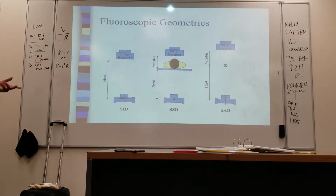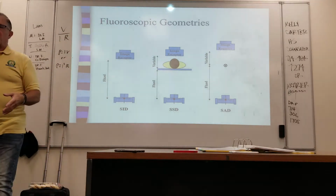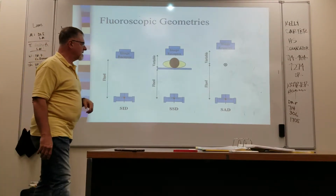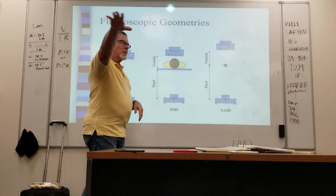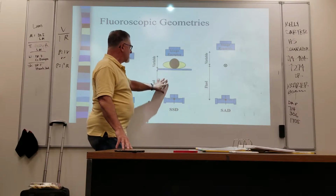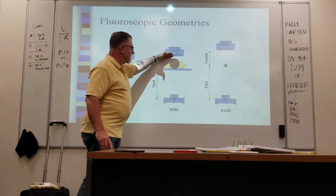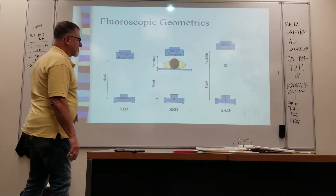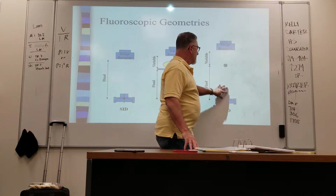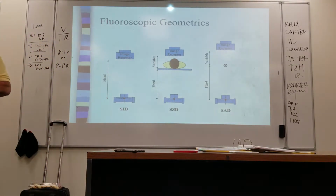Different fluoroscopic geometries that you're going to run into with equipment. You have fixed SID, usually your operative C-arms, most of them are going to be fixed SIDs. Your fixed equipment, like we have in the back room, would have a fixed tube to table distance, but a variable image receptor to table distance. And of course, this is where you want to keep the image receptor as close to the patient as possible. And then this is where everything is based on the axis of rotation. So you just kind of have to understand what the geometry of your equipment is.